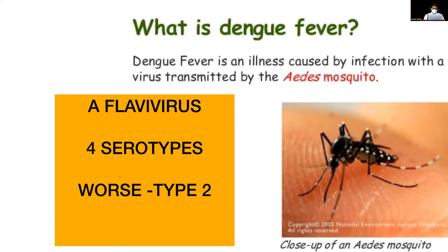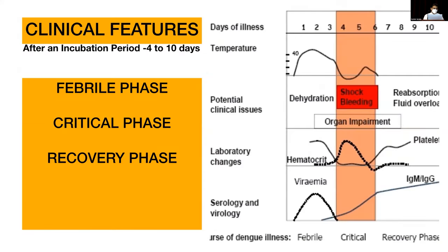So about dengue, I'm not going to talk about the facts because all of us have actually grown up with dengue. Decades of treating it and seeing the facts we know. And the clinical features are very familiar: febrile phase, critical phase, and the recovery phase.